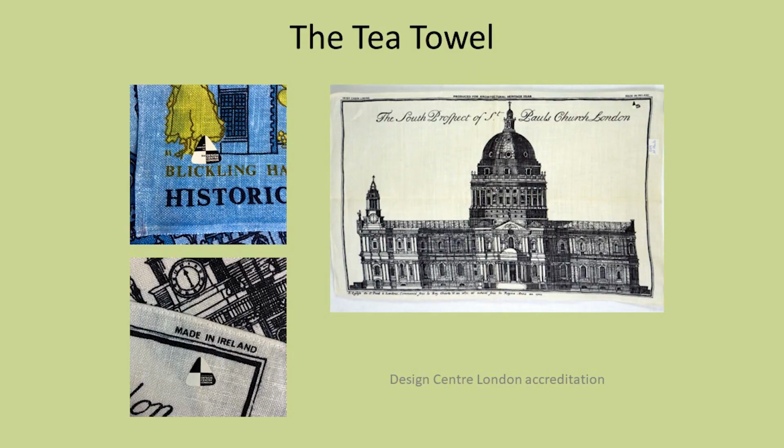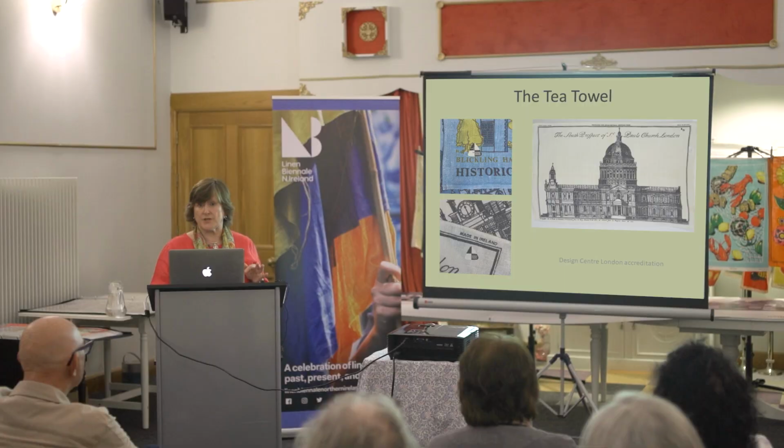McCaw Allan, as well as collaborating, was gaining quite a reputation for being a leader in its field. And there's a little telltale label on some of these tea towels. Certainly this historic houses one is just by the doorway on the right. And this is telling us that the design had been selected by the Design Centre of London. Now, the Council of Industrial Design was set up in the 1940s to celebrate the excellence of design in products. All types of products, from machinery to soft goods to household textiles.